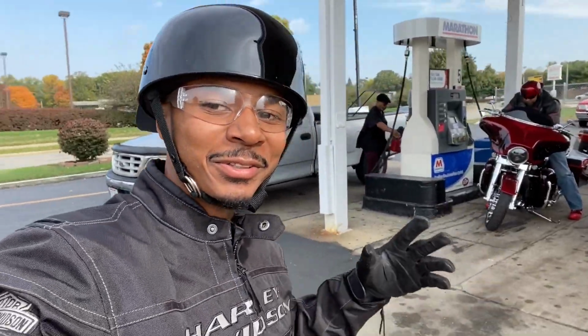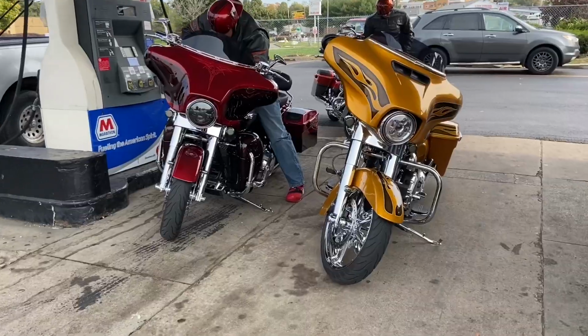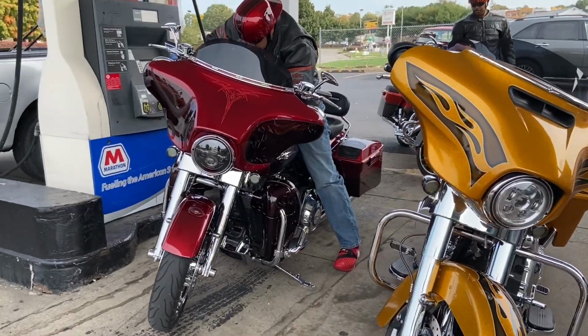All right, y'all, here with the fellas. Just met up with them. About to give y'all a little tour of the bikes. It's the last one of the year. Street Glide, Street Glide.